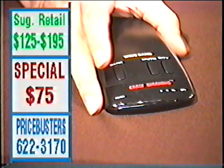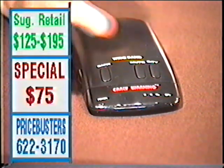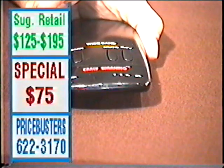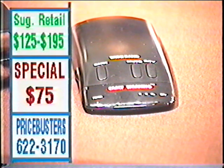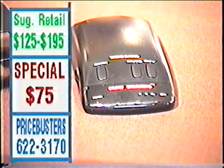Has all the functions that you need. It's got a mute and city, a dark, it'll let you know which band it is that's going off, X, K or KA. It's got a nice little visor clip for you, and it comes with two different cords that you can attach. One of them is a coiled cord. Both of them are made for your cigarette lighter. And this is the early warning radar detector. This is the SRD-1020W.